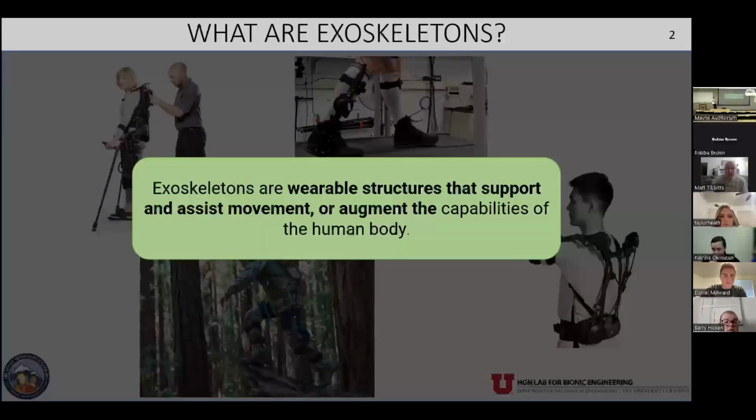What is an exoskeleton? I pulled this definition from the web. I think it's pretty good. Exoskeletons are wearable structures that support and assist movement or augment the capabilities of the human body. What does it actually look like?